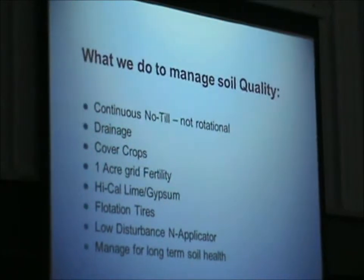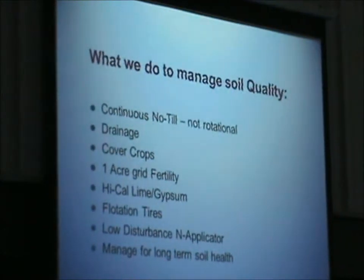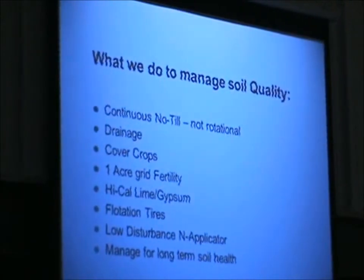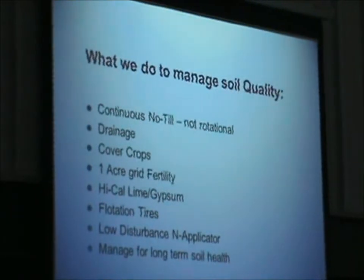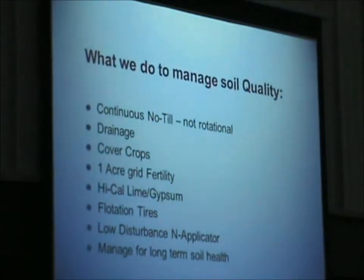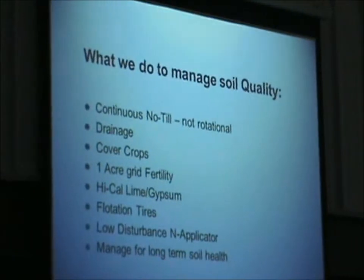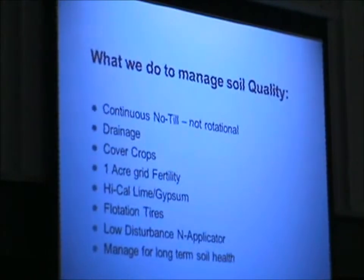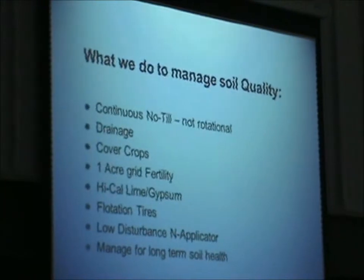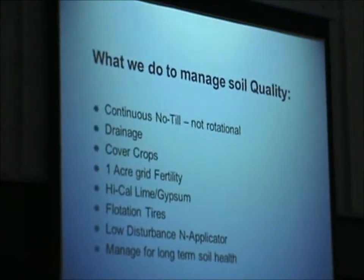Drainage is key to that. I said we have a drainage business. We have a drainage business because we wanted to drain our farms. We made a lot of investment in equipment and expertise to do that. Like most of the other things we do, it made sense to make money also doing that. But the real reason we have a drainage business is to take care of the problems on our farm and increase the productivity on our farm.